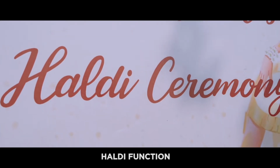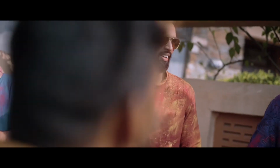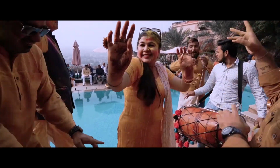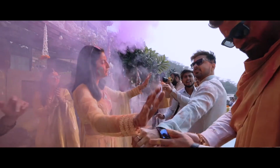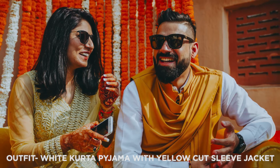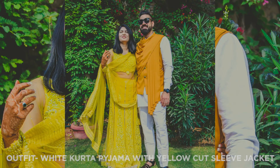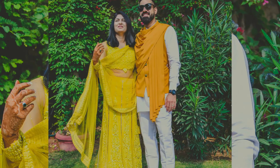Now day 2, noon was haldi. The color theme was yellow and white, and my wife, being the mischievous one, had planned colors to give it a holi theme, and it was next to a pool, so someone is definitely getting thrown in water. I went for a slightly older white kurta pajama so I wouldn't hate throwing it away afterwards, with a yellow cut sleeves designer jacket that could be dry cleaned easily and worn again.